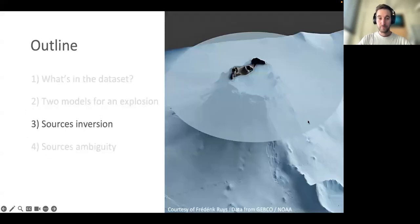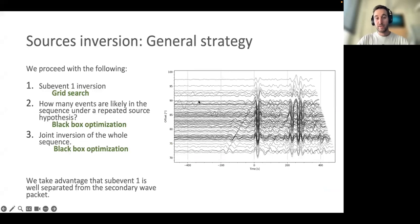And now we move on to the source inversion. So here we have a plan of attack on how we're going to study these events. The first thing is that we're going to take advantage that the first sub-event seems to be fairly well separated from the rest of the sequence. The nice thing is that we see that there's one thing here, while here it's a bit difficult to tell exactly what's going to happen. So the first step of our study is to characterize what happened on sub-event number 1.